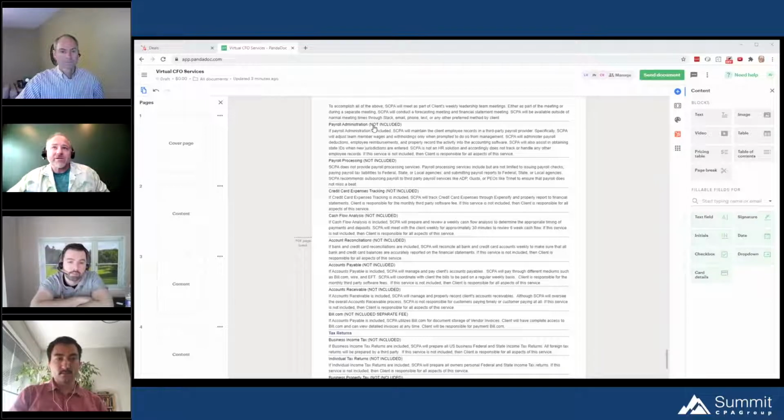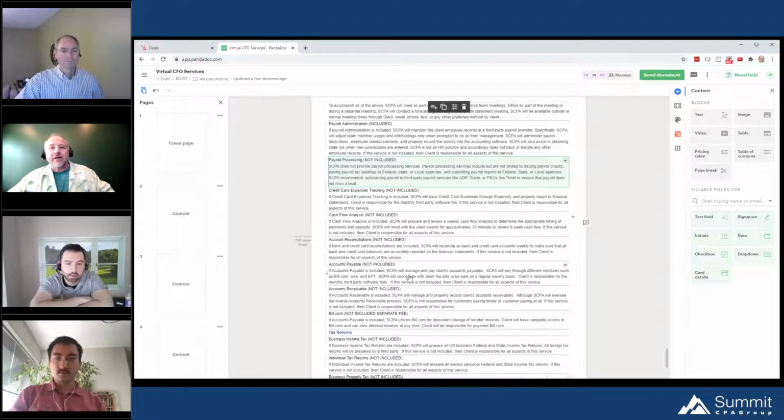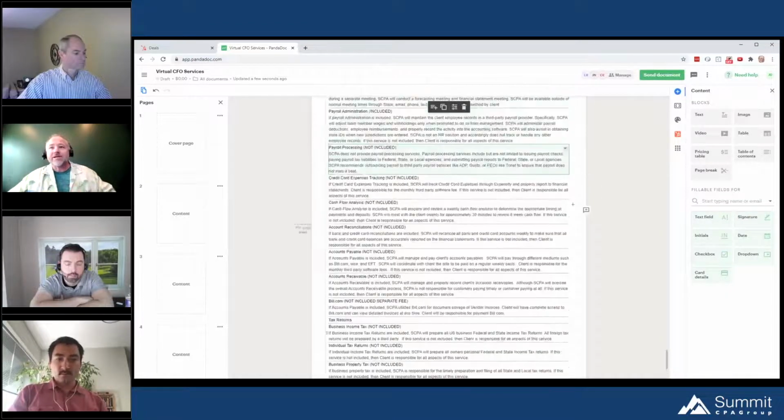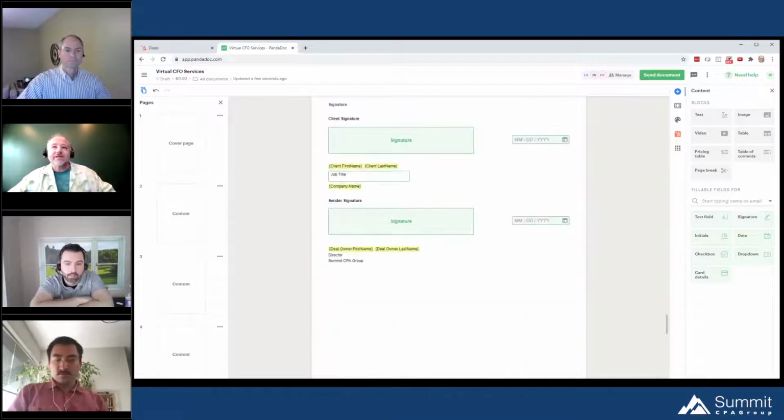And the nice thing about this, we just simply double click into it real quick and just change it. So now the payroll administration is included in this agreement. That's how quick it is. So we'll just go one at a time. What did we agree upon? And then all the language is already built in there, all the way down to the tax returns. And then the dollar amount down here in the deal flows right in from what we had agreed upon originally. So it's extremely easy and an extremely nice presentation.